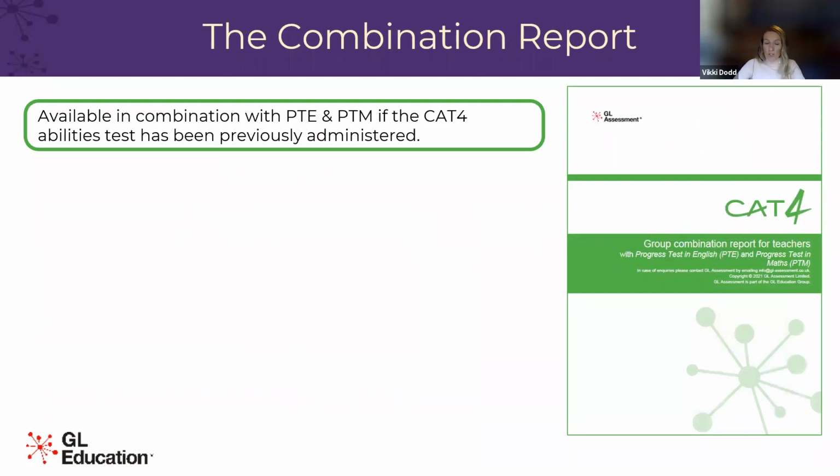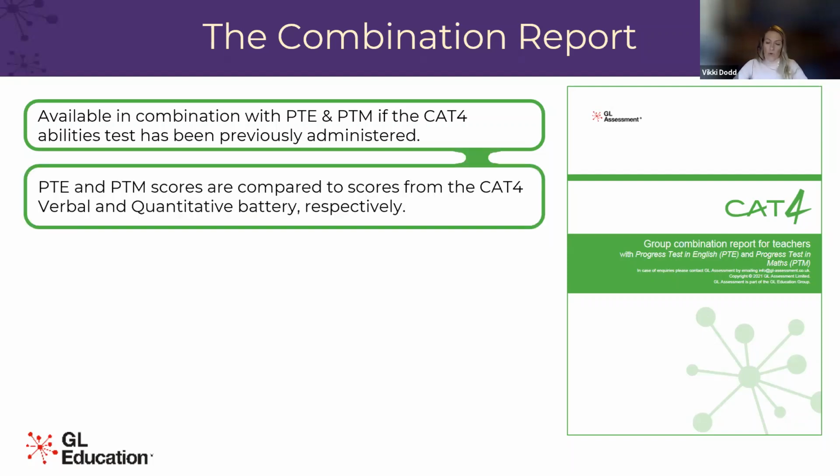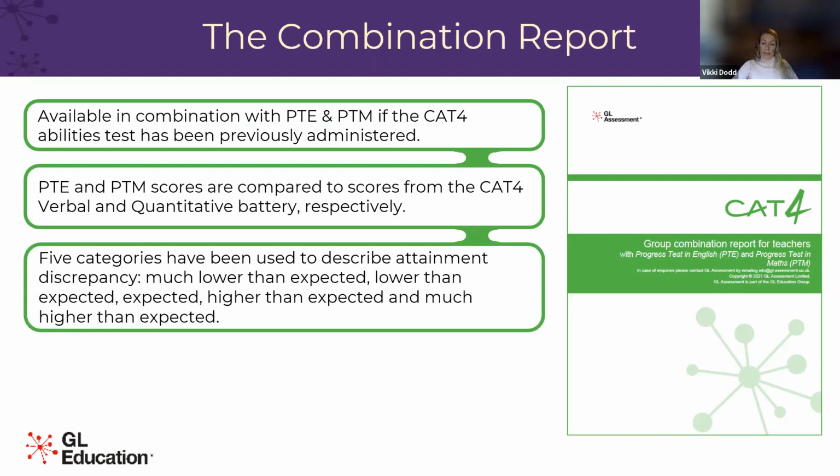Moving on to the combination report, if you use our Cognitive Abilities Test, CAT4, you will also be able to compare attainment in PTE and PTM with underlying ability, indicated ability from the CAT4, as measured by the verbal and quantitative reasoning batteries by way of our combination report. This is another way to easily identify underperforming or overperforming students, those whose abilities, as indicated by the CAT4, pointed to a different level of future attainment. This is shown as a discrepancy category within the combination report.